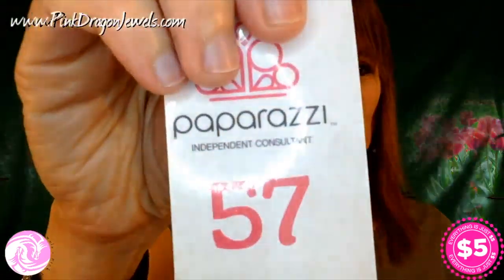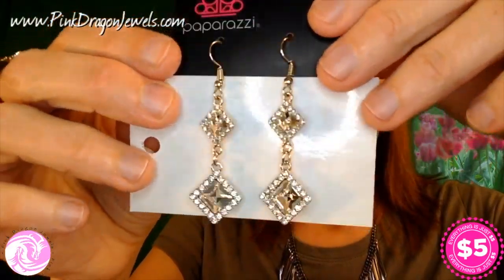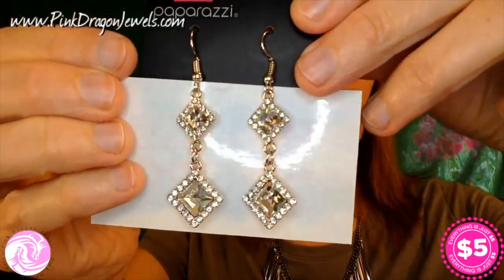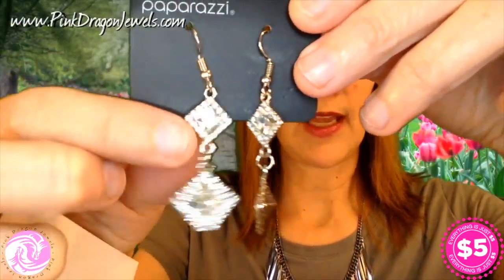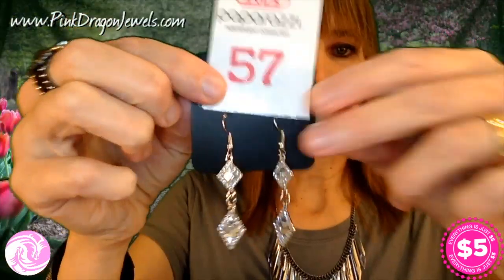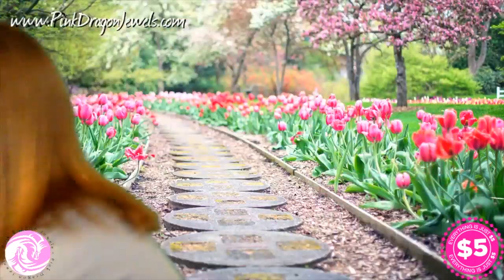All right, let's do a few earrings. Number 57, these are cool. We have a beautiful white rhinestone earring. Isn't that great? Two different pieces hanging independently and then surrounded by these smaller white rhinestones. Just beautiful. That's number 57, and it's a silver fish hook, you guys.